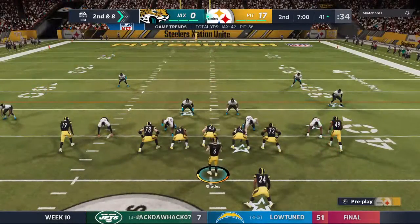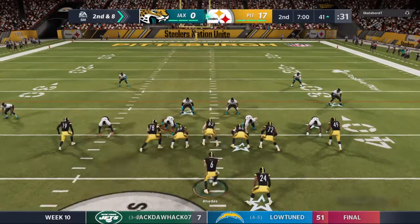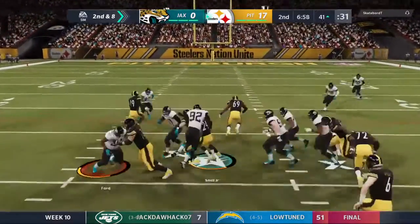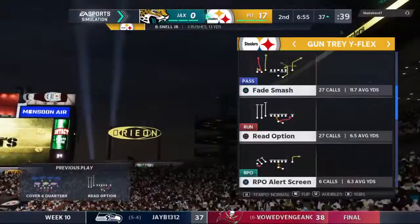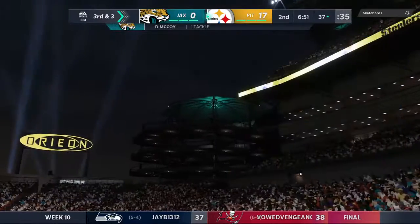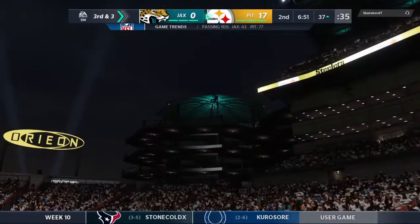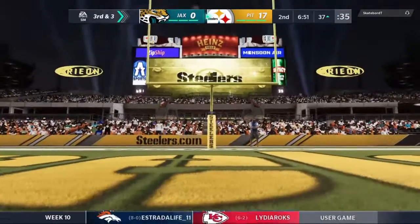The last run good for 2. Here's 2nd and 8. Snell on the shotgun handoff. Able to push forward for about 4 down to the 37. Well, they didn't get a whole lot out of that one, but I think you've got to continue to try and run it and try and keep the defense honest. You mean, or also just sit back and dare you to throw it on every down? Yeah, you get your quarterback hit a lot that way, too.